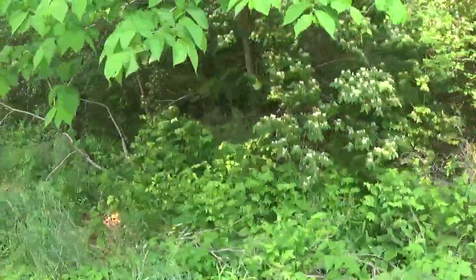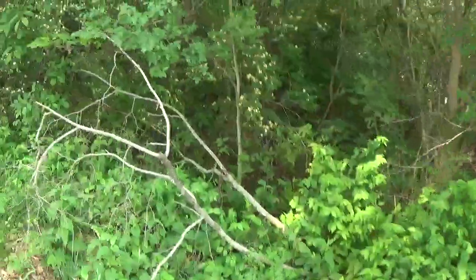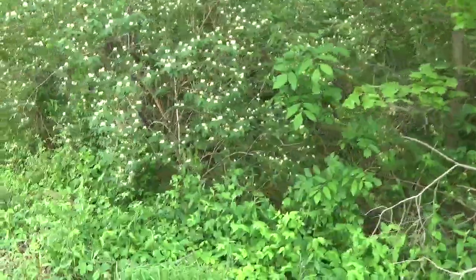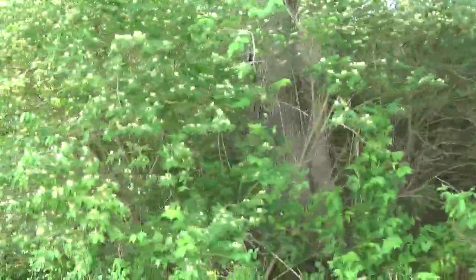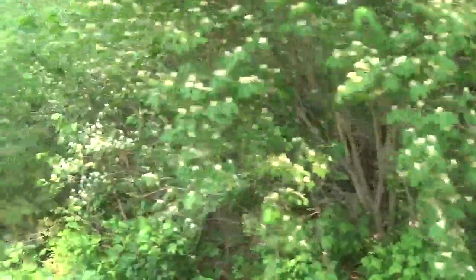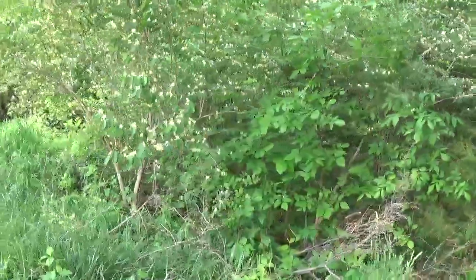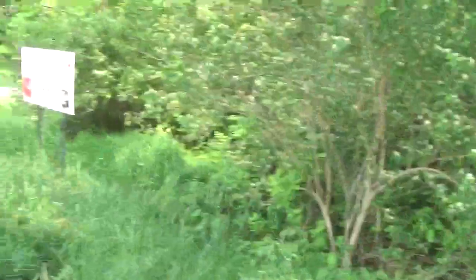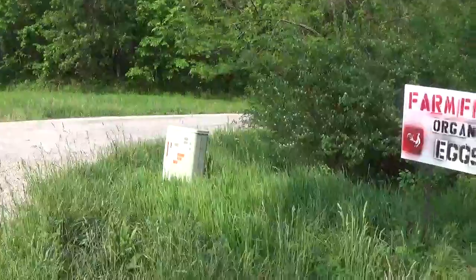It's a little humid today, so it's going to interfere with my breathing a little bit. And all of these flowering bushes, they kind of remind me of a honeysuckle, but it's a shrub, so I'm not really sure that's what it is, you know? But they are nice.